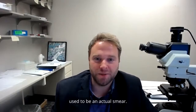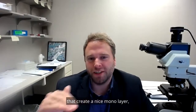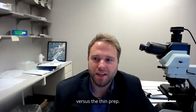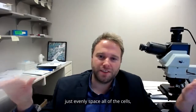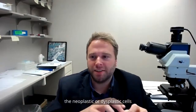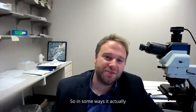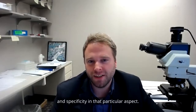Like the Pap smear used to be an actual smear. Now they're processed with liquid-based preparations that create a nice monolayer to be able to look at. And that has changed the practice to some degree. There used to be different strategies you would employ when looking at smears versus ThinPrep, because ThinPrep and other liquid-based preparations evenly space all of the cells. On the smears, the neoplastic or dysplastic cells used to gather together, so when you found one, you would carefully track along that course. Whereas now they would all be spread out. So in some ways it can be more challenging, but overall it improves sensitivity and specificity.